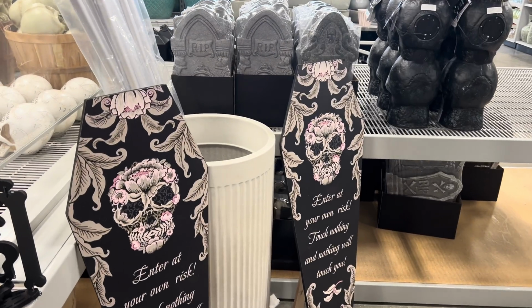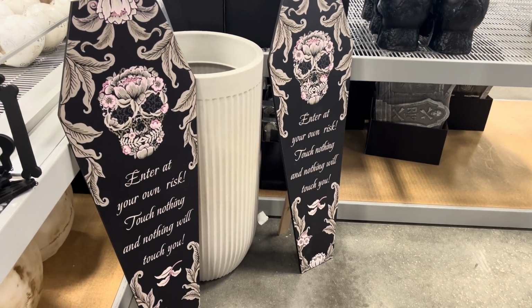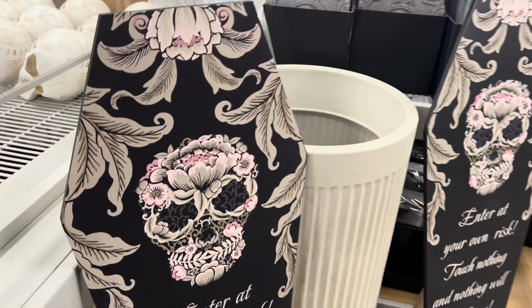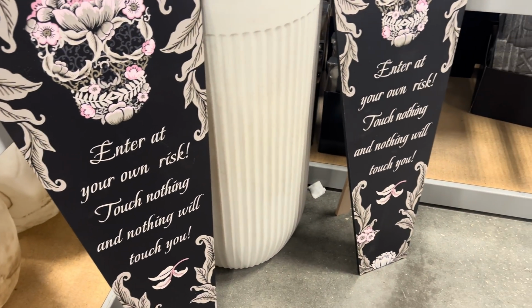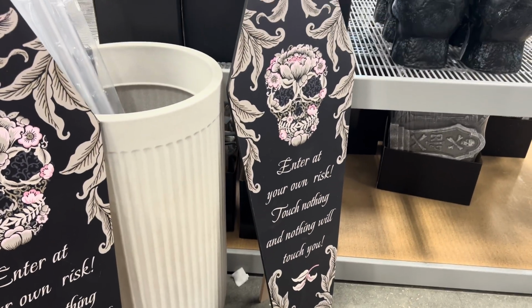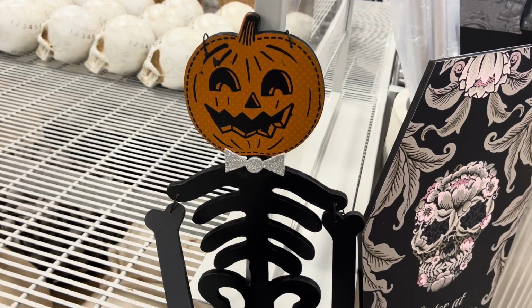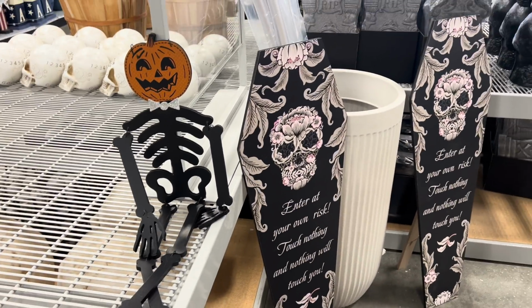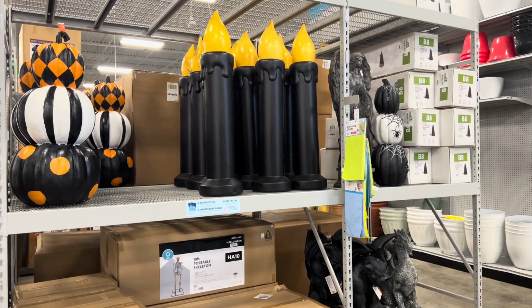And some door signs. Enter at your own risk, touch nothing, and nothing will touch you. I like that. I like that it's all the plants and stuff on there too. I actually really like that. That's a saying that we haven't seen before. Also, there's this cute little guy just kinda chilling. And then near the entrance here, there's some more outdoor things.